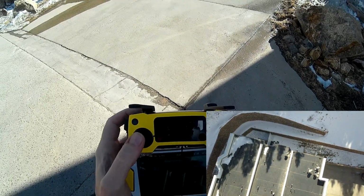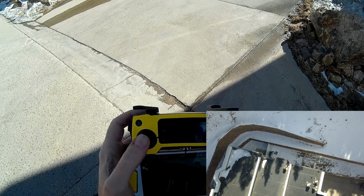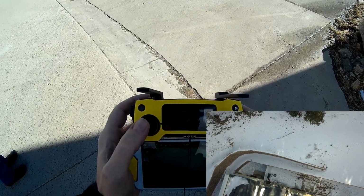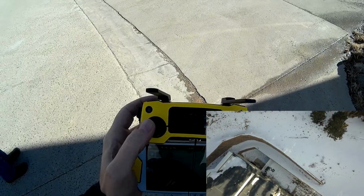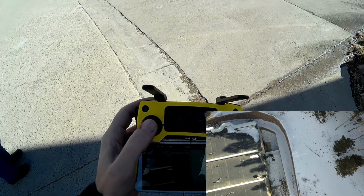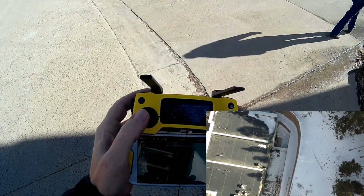Am I okay tree-wise? Oh, you're way okay tree-wise. And I'm heading towards the mountain. Yeah, we still got a long way here. Okay. 150 feet altitude. 134 feet distance. 0 miles per hour. 47% battery.